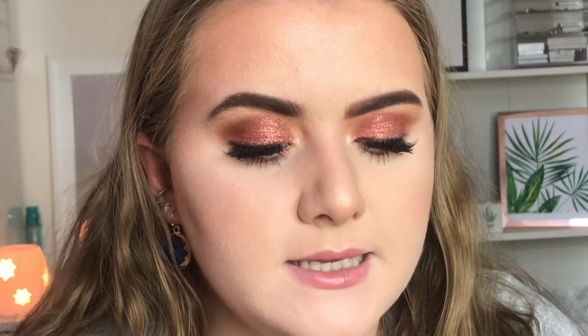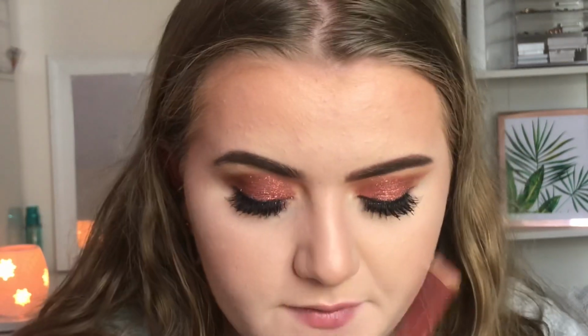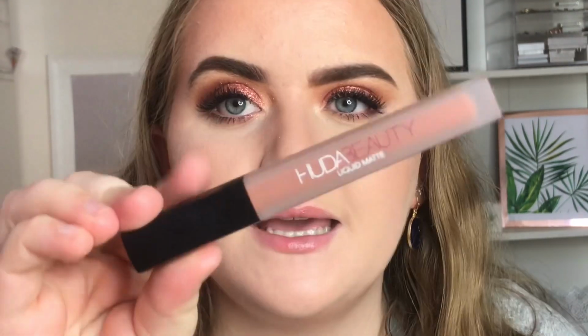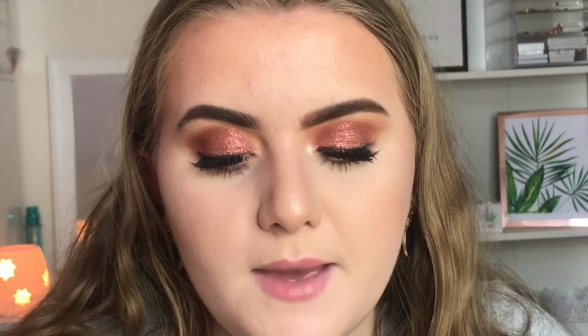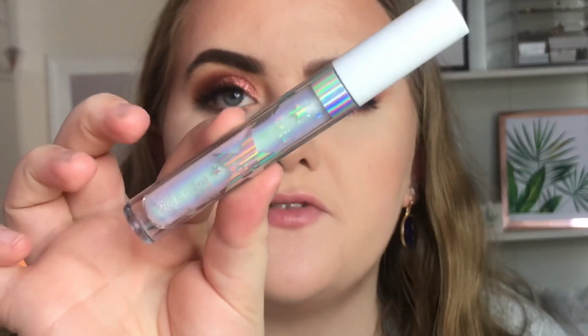Move on to my lips, and I'm using probably my favourite lip liner of all time. It's the Rimmel Lasting Finish Lip Liner in Spice. I absolutely love this. And then I'm going to be using a new-ish product for me. It's not a first impressions, but it's a new kind of in product. It is the Huda Beauty Liquid Matte Lipstick in the shade Girlfriend, and I've also got the Lottie London Lip Foil Iridescent Lip Topper to go over the top of it. This is in the shade You Wish, but spelled with a U.